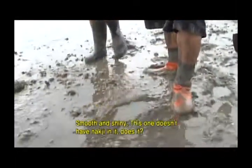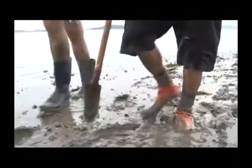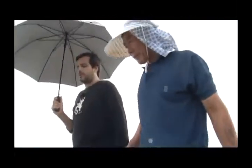Okay, so there are many holes in the mud flat, but of course not all of them are octopus houses.